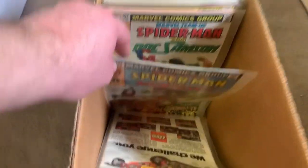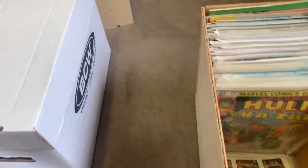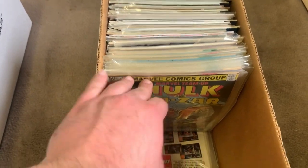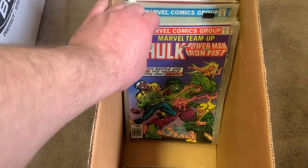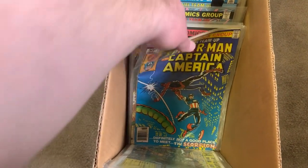That's 96, 97, 98, 99, 100, 101. Second Taskmaster. Grab that one. They're all falling. Hold on. All right, we're back. Hulk and Kazar 104. Hulk and Power Man 92. And 106.